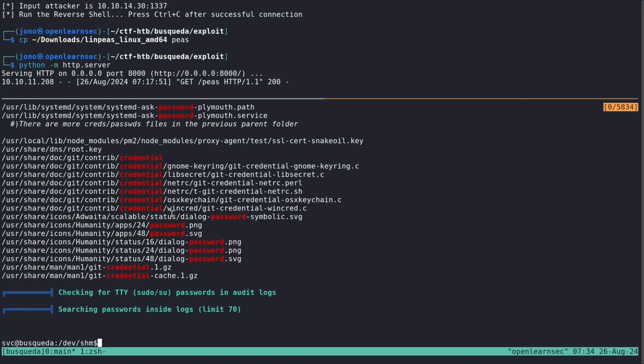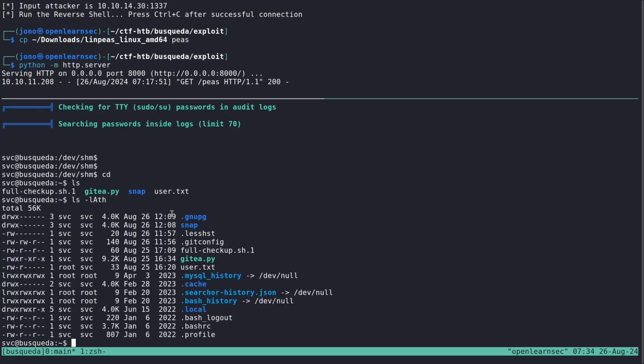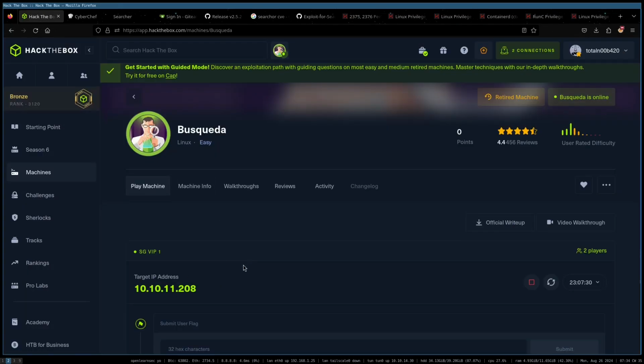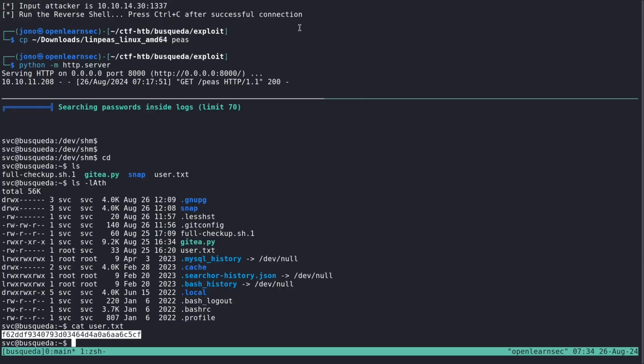All right. Okay. I think the first order of business is to do this. Oh my God, there's a lot to go through here. Right, first things first, let's get the flag. Okay, use flag. Boom. Okay, nice. What else we got?